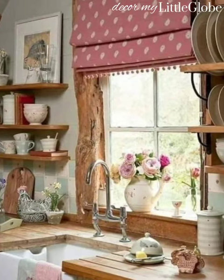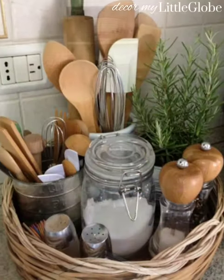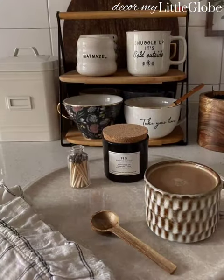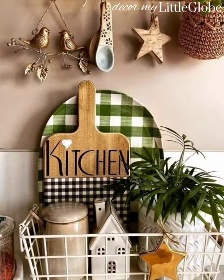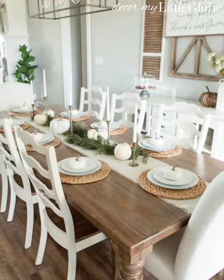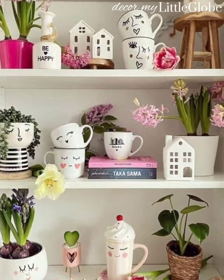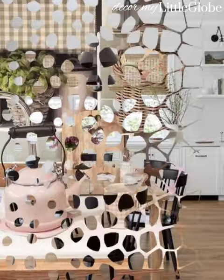Overall, farmhouse kitchen decor aims to create a cozy and welcoming atmosphere, while combining the timeless appeal of rustic elements with the functionality of a modern kitchen. It's a versatile style that allows for personalization to suit your taste and lifestyle. I hope this video gives you some wonderful ideas to create a warm and aesthetic farmhouse-style kitchen.